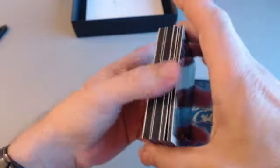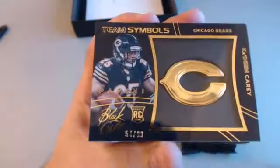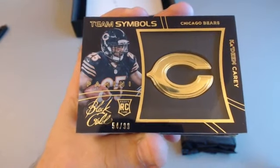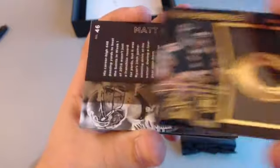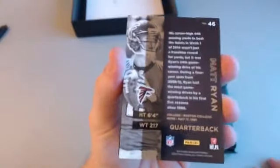Oh, my Lord. Woo! Magnet! Yeah, get a magnet. I don't know if this will fit in a magnet. It probably won't fit in a magnet. Numbered to 99, Kadeem Carey team symbols for the Bears. Oh, boy. Matty Ice. All I'm going to say is it's the second time we've pulled it. That's all I can tell you.